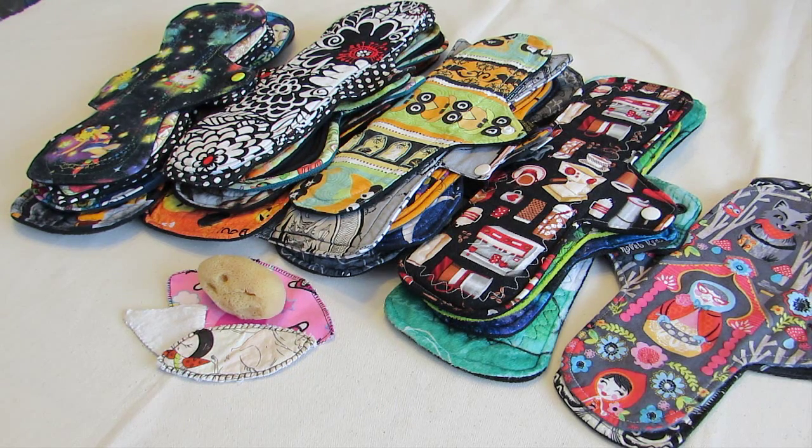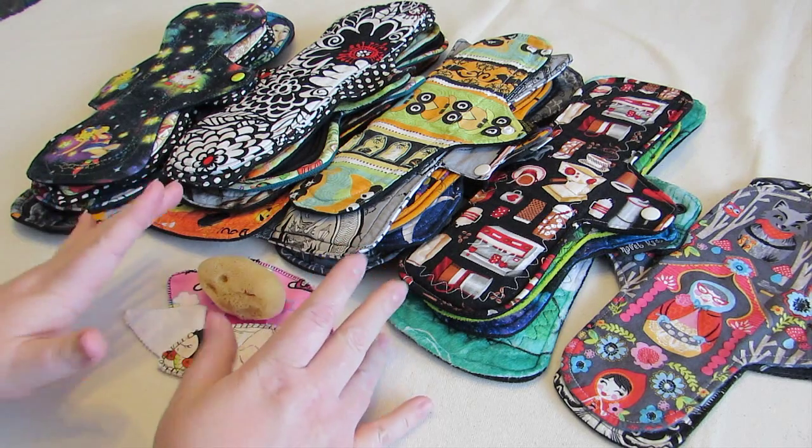So the neat thing was I had my cycle over Halloween this year. So I got to wear a lot of my Halloween pads on Halloween, and Halloween is one of my favorite holidays. So that was kind of exciting because I have a lot of Halloween pads as well. So let's start with the accessories.